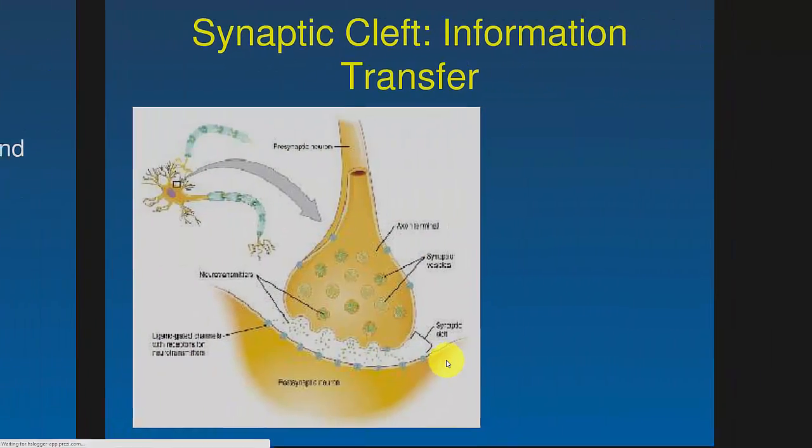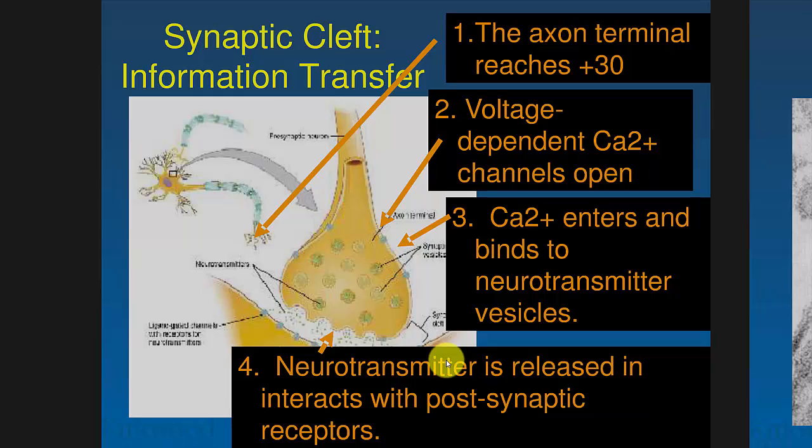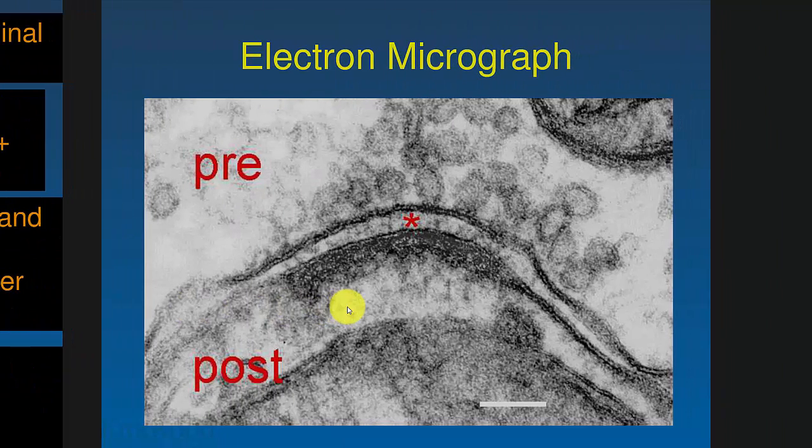Then you get down to the synaptic cleft, where you'll do synaptic transmission. So again, the axon terminal gets to plus 30, voltage-dependent calcium channels open, calcium comes in, calcium binds to these little vesicles that are ready to release neurotransmitter, and when the calcium binds, they open up and release their neurotransmitter. Kind of a cool figure. So this is pre, and these are those neurotransmitter vesicles, and this is the synapse. These guys are ready to release their neurotransmitter if they're just exposed to calcium. Okay, so that's it for synaptic transmission.